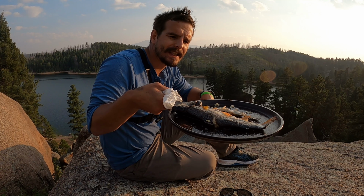Some of this meat, my knife here, and just very gently pinch it up. I don't want to burn my fingers on the pan, but that is just phenomenal, delicious food. Outdoor cooking at its absolute best.